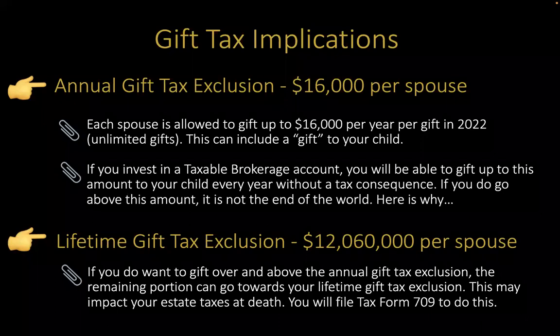This lifetime gift tax exclusion has changed throughout the years pretty substantially. It has not been like the annual one. This, with Trump's tax law, doubled, just like the standard deduction did and all that stuff. So before he came into office, it was a lot less. And so if you do have a pretty big estate at death and you start pushing all this stuff and the IRS does change these limits, you could run a pretty high tax bill. Of course, there's other tax strategy to get around that, but that would be going directly against that. You can do it legally. It's fine, Form 709, but just be aware if you do go above and beyond that amount.